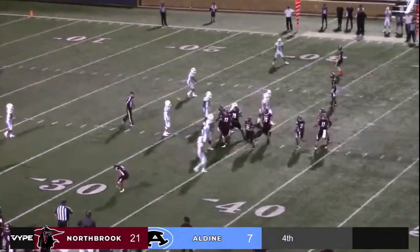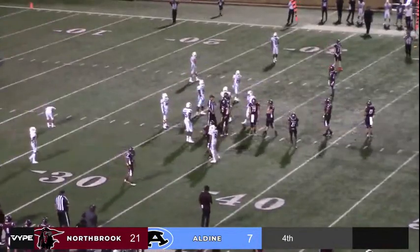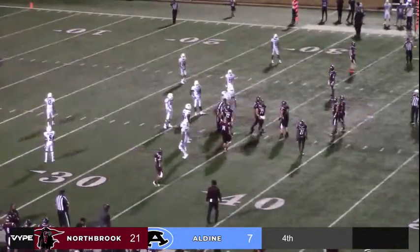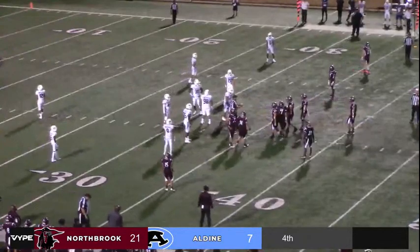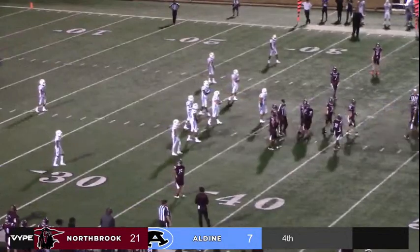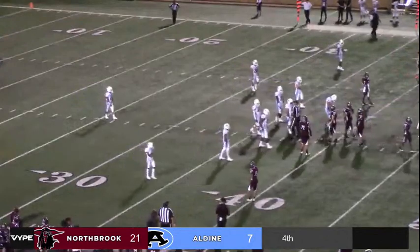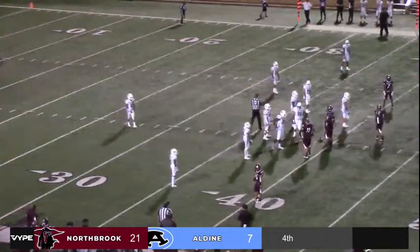Five minutes, 44 seconds ago in the false start. Flag on the field. Prior to the snap, 74, false start on the offense. 5-yard penalty. Repeat, first down. And that's going to back things up just a little bit. 1st and 15 here.